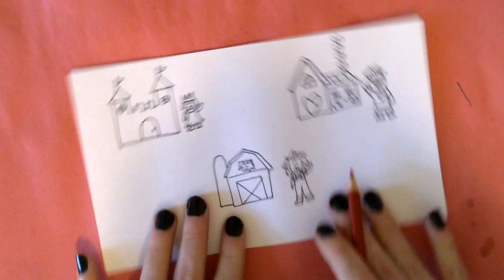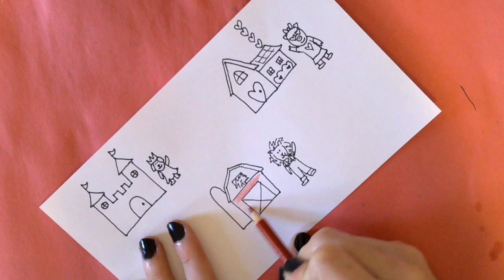Sketched out all of my houses and drew my characters, I colored them in and cut them out. Then I glued them on top of the island that I wanted them to live on.